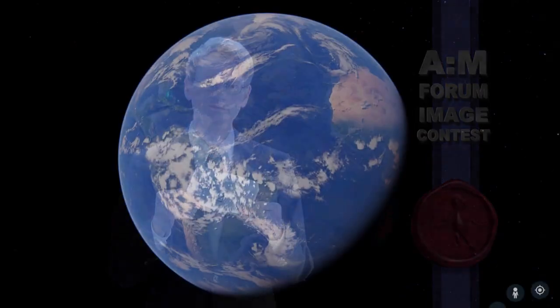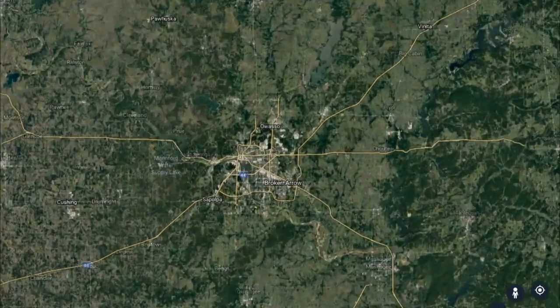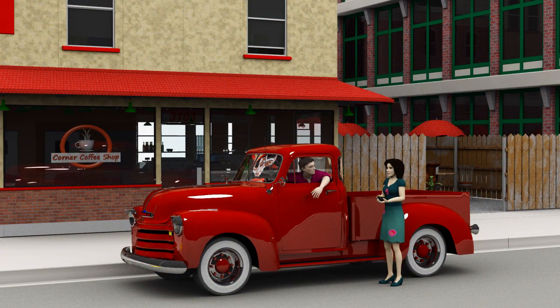Second place goes to Steve Shelton. Hi, Steve. Hey, Robert. Steve, I am pleased to inform you that your entry in the Planes, Trains, Automobiles Image Contest has taken second place. Congratulations on that. Oh, awesome.